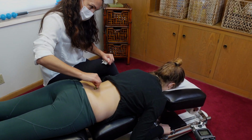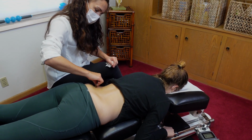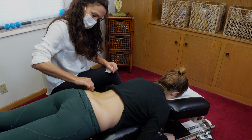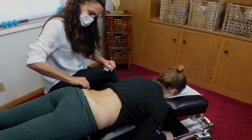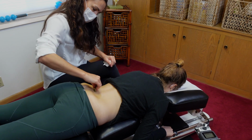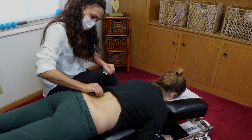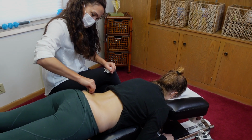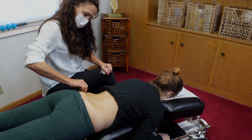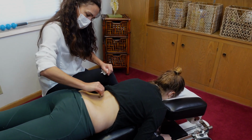Is this uncomfortable at all? A little bit of pain, but it's tolerable. Okay. If it's too much, let me know. Alright. And you'll find that you will have some discoloration. We're getting blood flow through the muscles to help the muscles function better.